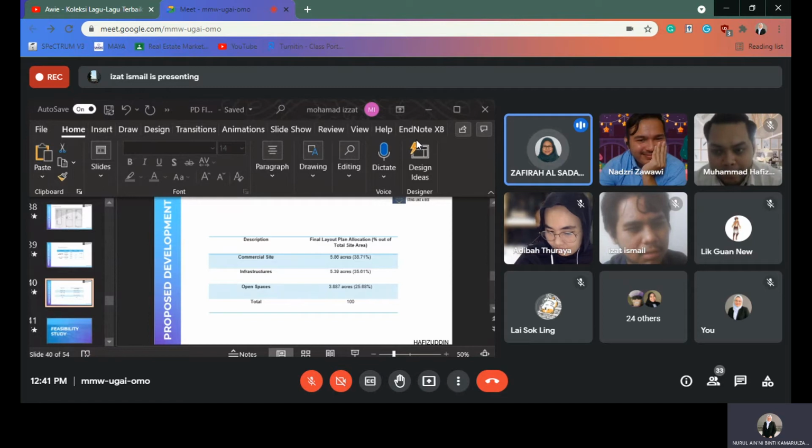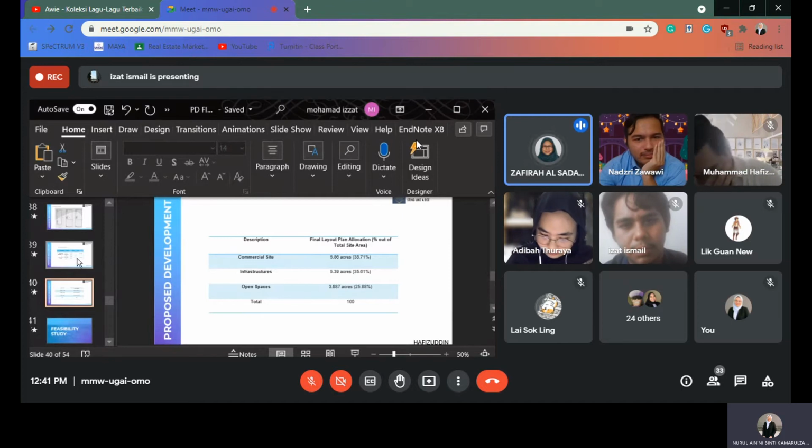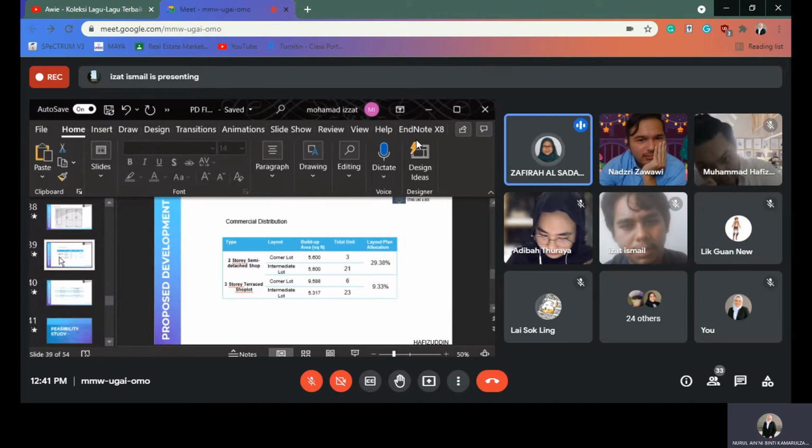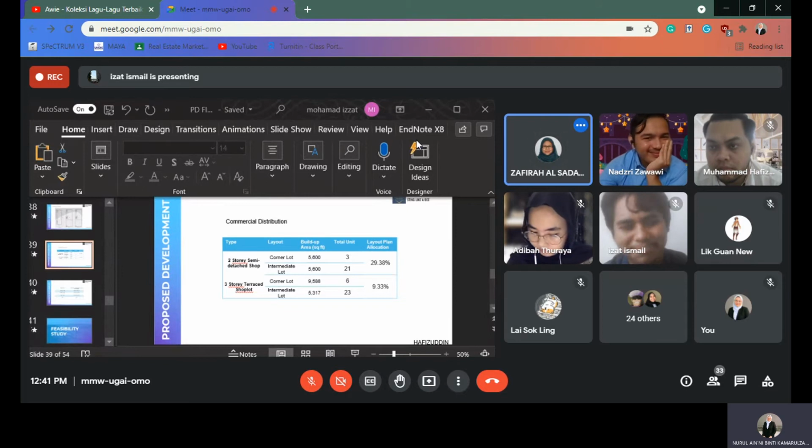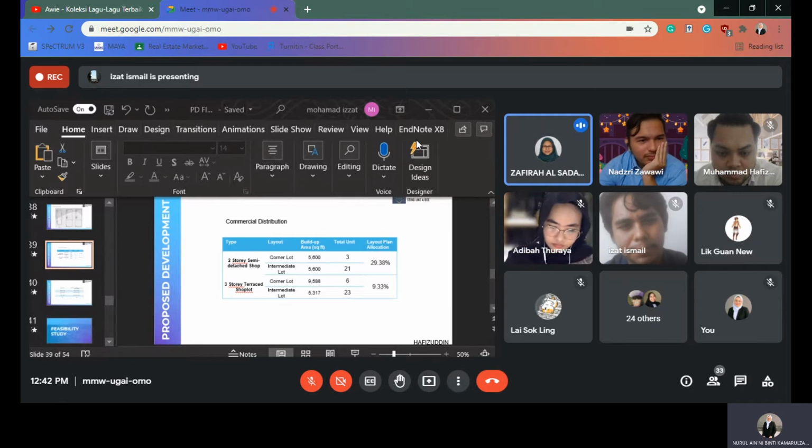Tengok balik this slide 39 tu. We're trying to make sense of the development, yeah? The 29%, 9% it's a three-story terrace. 29% is the same. Built up dia, custom. Ada salah pengiraan ke? Ke rasa betul dah ni? Tapi tak tahu kenapa kita increase, kenapa increasekan jadi 25%, yeah? Tak ada jawapan je. Okay, pergi calculation. Let me look at the calculation balik. Feasibility study tu.